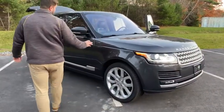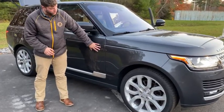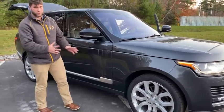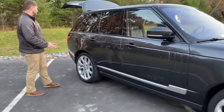Now I love this right here. Normally this is a different color. I actually like how this one's body color. It gives it a little different look because usually there's something contrasting it. It does have proximity entry, which is wonderful.